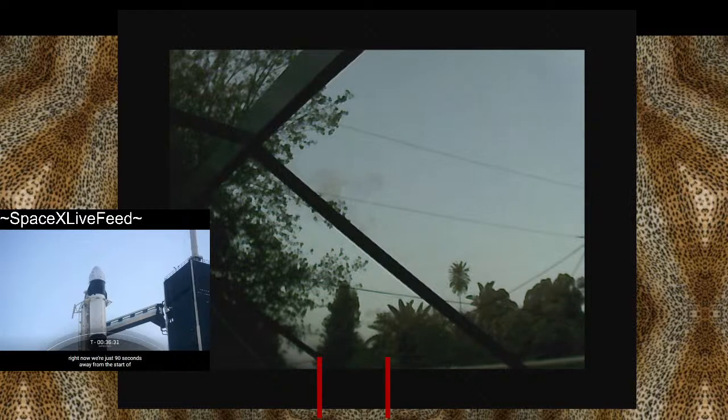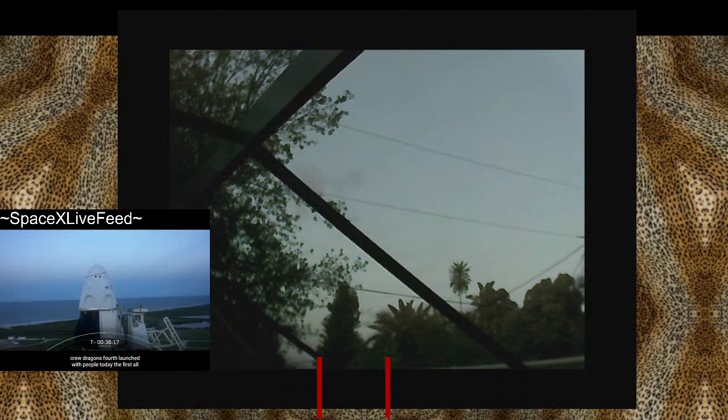Right now, we're just 90 seconds away from the start of propellant loading. We're at T-minus 36 minutes, 26 seconds. Everything continues to look good for Crew Dragon's fourth launch with people. Today, the first all-civil mission to low Earth orbit.